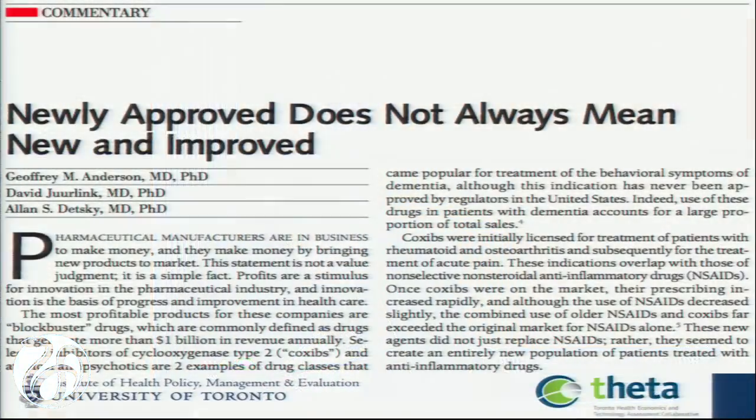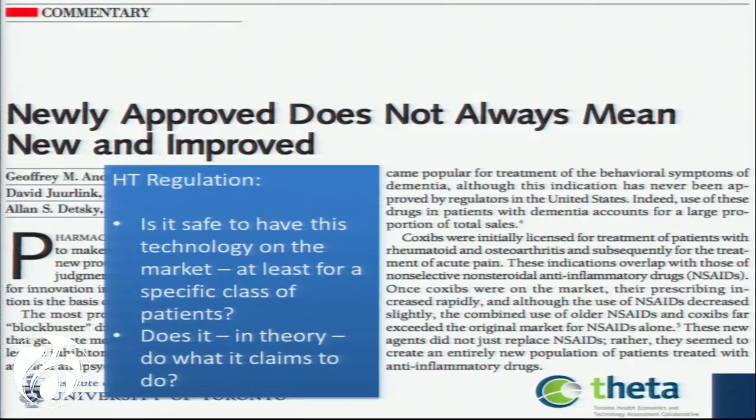And it exists, to follow appropriately on the previous speaker, because newly approved does not always mean new and improved. And what regulators look for in determining market access is really some fairly, from our perspective, pretty basic and fundamental stuff. Is it safe to have on the market, at least for a specific class of patients? Does it work at all? Does it, in theory, do what it claims to do?